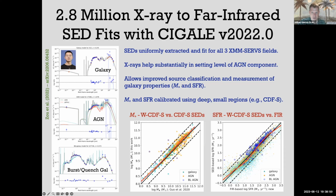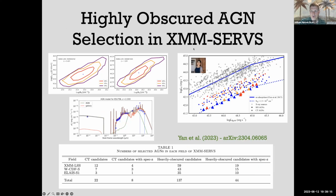So here, for example, just shows our use of calibration off the deep, small regions like the Chandra Deep Field South proper. And you can see that in XMM-SERVS, we do a quite good job recovering stellar masses using the general wide-field XMM-SERVS data compared to the ultra-deep data that's available in just a little Chandra Deep Field South, over like 1/35 of our field. And our star formation rates are also quite good.